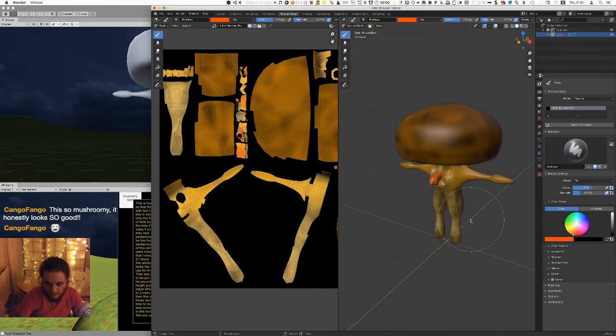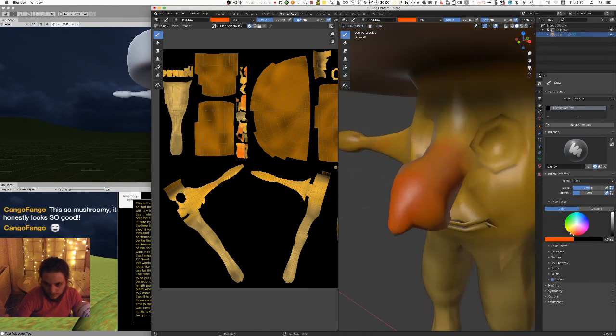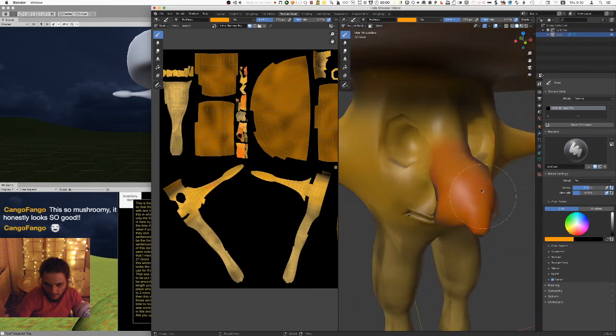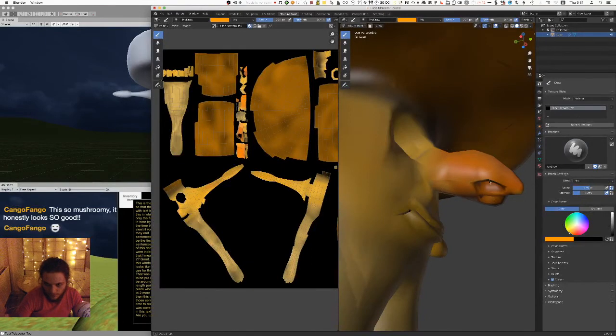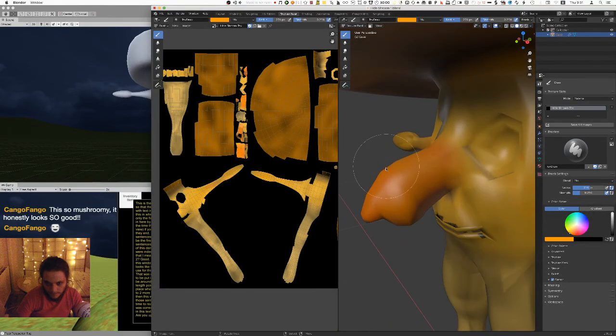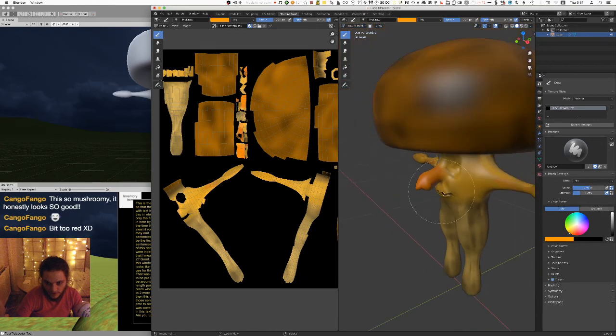Yeah, like that. That looks a bit too red, actually. I'll need to add a little bit more yellow in there. Just a bit up here, like that. Just so it kind of looks more like a root or something like that. Like maybe ginger or something like that. Like a ginger root.